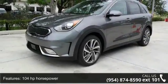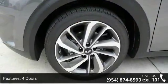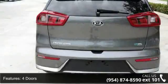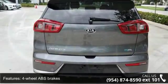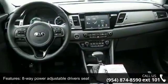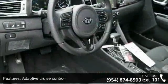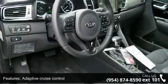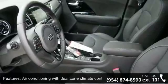Some of the top features included with this vehicle are a 1.6-liter inline four-cylinder DOHC engine, 104 horsepower, 4 doors, 4-wheel ABS brakes, 8-way power adjustable driver's seat, adaptive cruise control, air conditioning with dual-zone climate control, audio controls on steering wheel and auto-shift manual transmission.